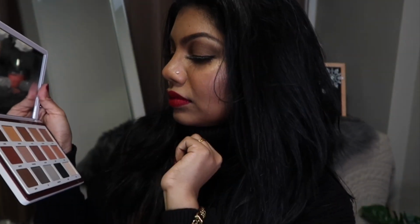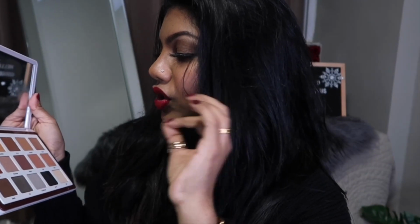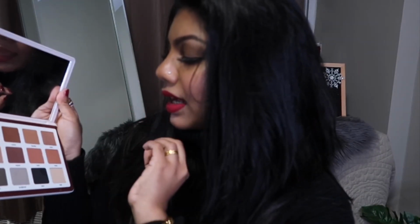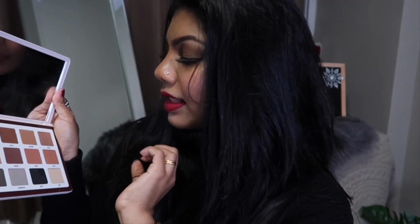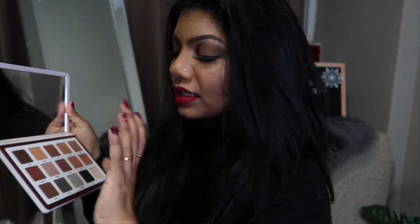What I like about this palette is that the quality is amazing. Like no other matte shadow performs so good on my eyelids. These are just so nice. You have all different tones of browns and gray, and these are like warm tones. I love only warm tones as eyeshadow. Very rarely I go for cooler tones, but this eyeshadow has everything.